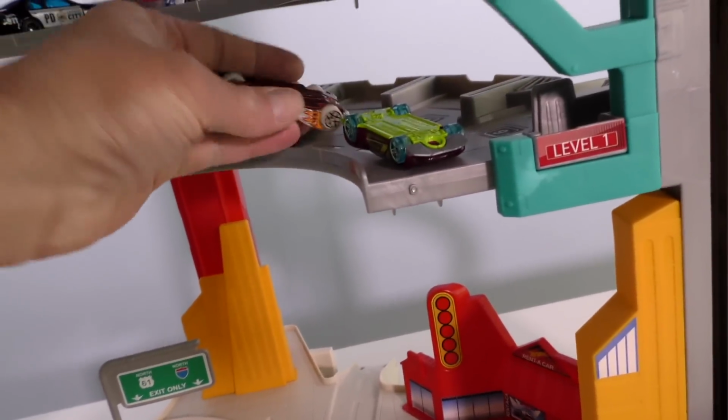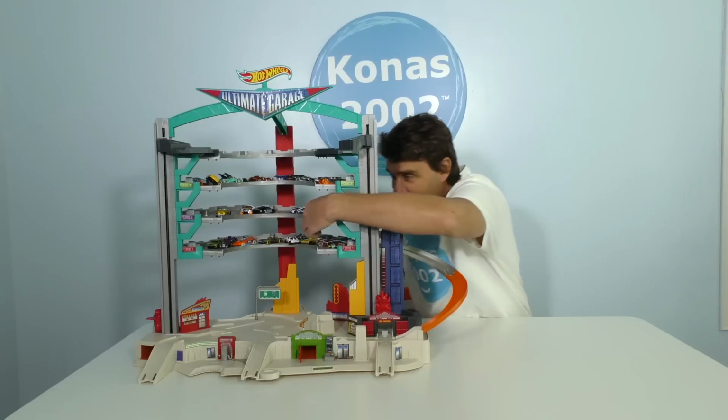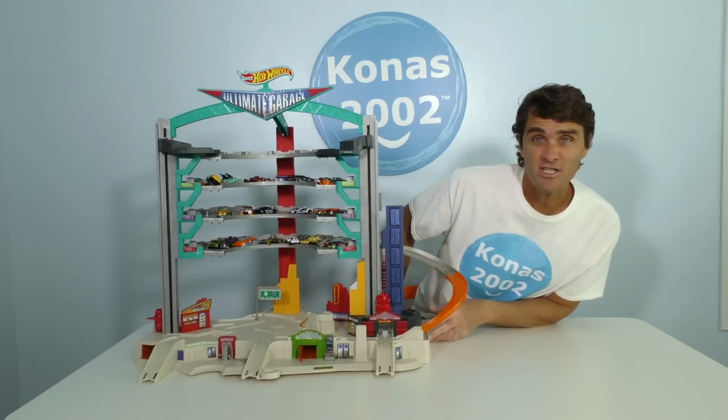Gotta get, oh my cars! There's so many Hot Wheels cars! I'm out. Is everybody ready? Perfect! Oh, hey guys, you caught us just in time.